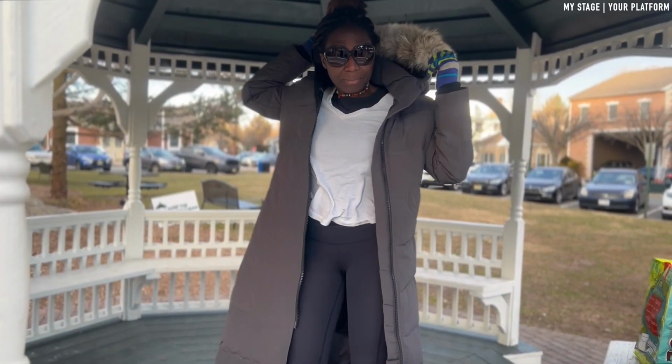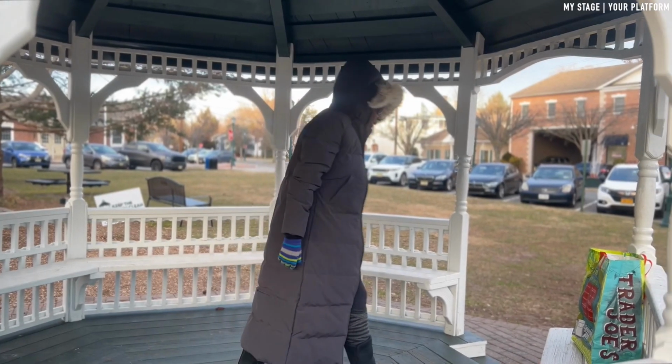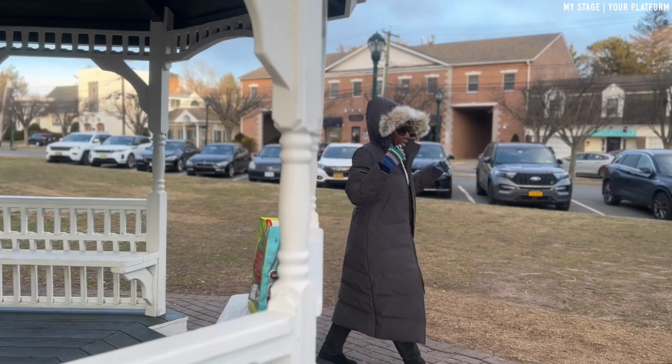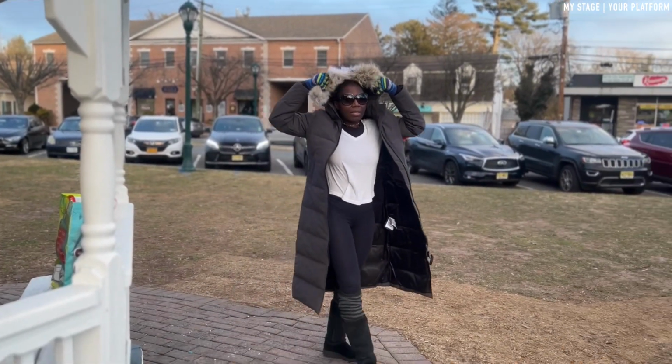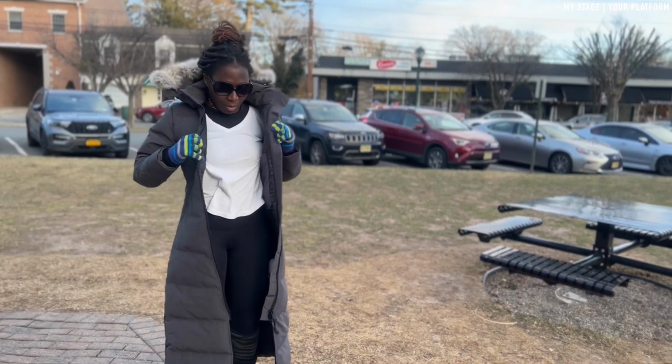So far, we've been very lucky with winter this year. Global warming, guys, global warming is upon us, everyone. It's here. And as much as I hate the cold, I don't want winter to pass us by at the expense of this beautiful world of ours.